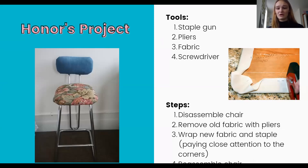So this is a very small little project, but it was super easy to do. It kind of sounds intimidating when I would tell my friends, "Oh, I reupholstered this chair by myself." People were like, "You reupholstered a chair?" It can be as simple as just unstapling and restapling fabric.